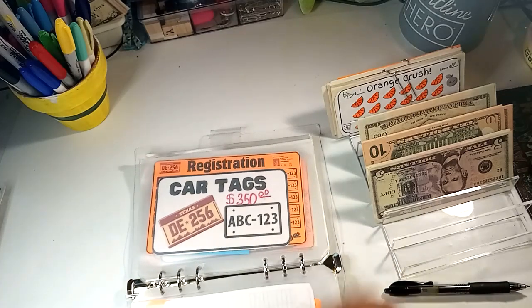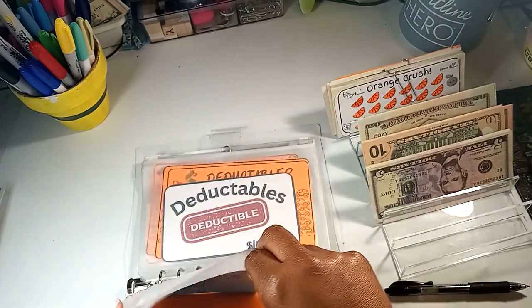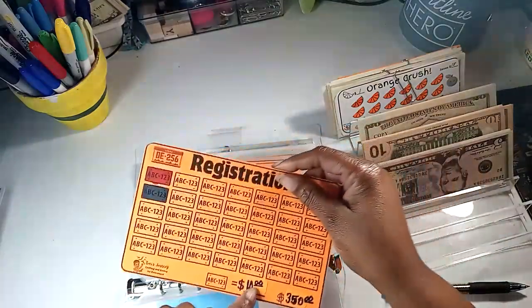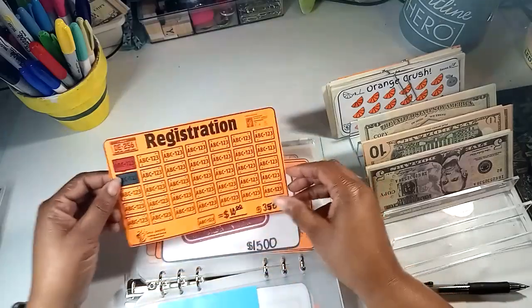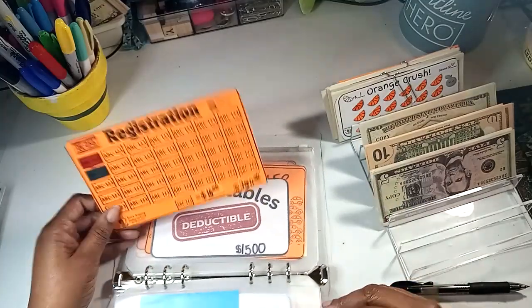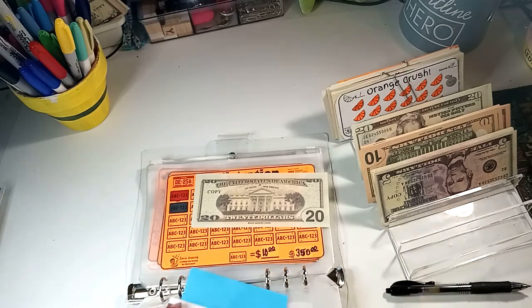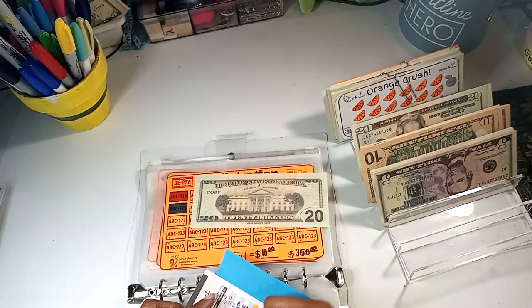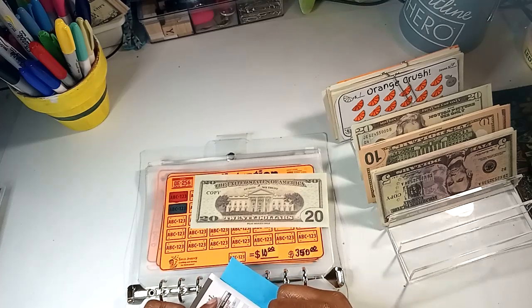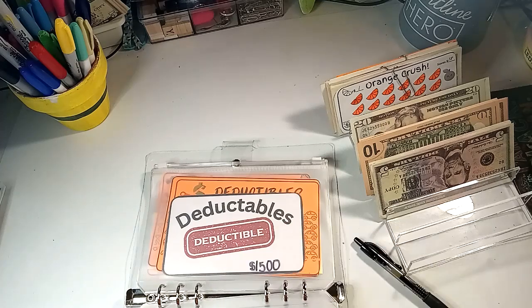Car tags. Now, with 2 cars, I had to double the amount of our car registration. So what I did was, instead of having each one be $5, I made them all $10. And it's going to give us way more than what we need. I think I calculated it at $270, but this will be fine. So I'm going to bring it up to $20, and I don't need to color anything there. And so for registration, that brings us up to $20.